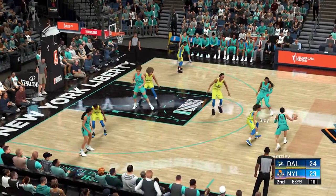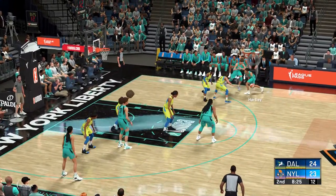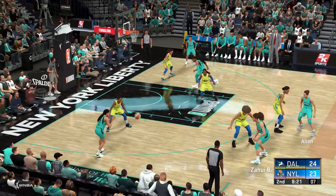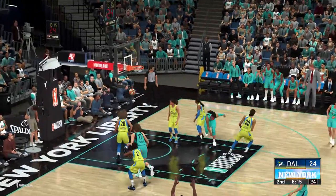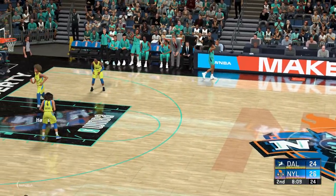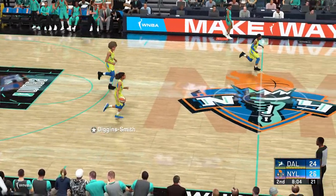Hartley outside. And almost 4 minutes gone in the second quarter play. It's Kia Nurse on the wing. From the arc, right between the eyes. A very nice rhythm to her shot. Nurse is not someone you want to start hitting threes. It can come in bunches when she gets going. Dallas trailing here.